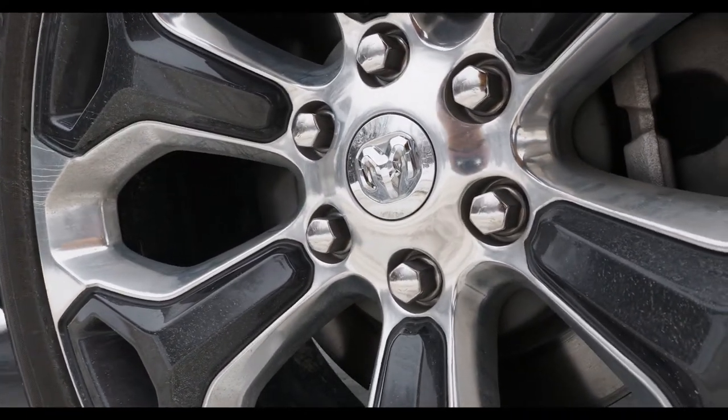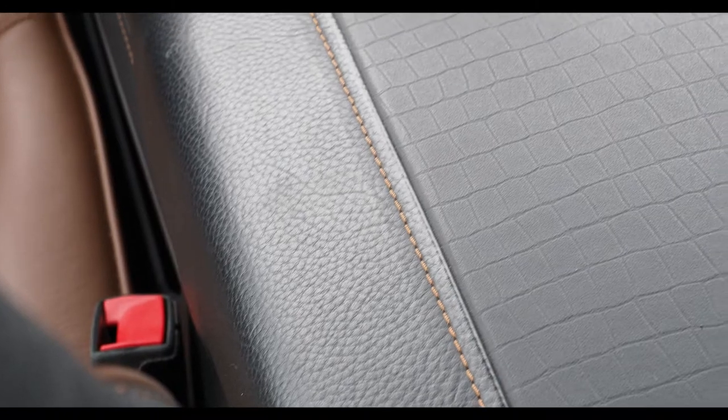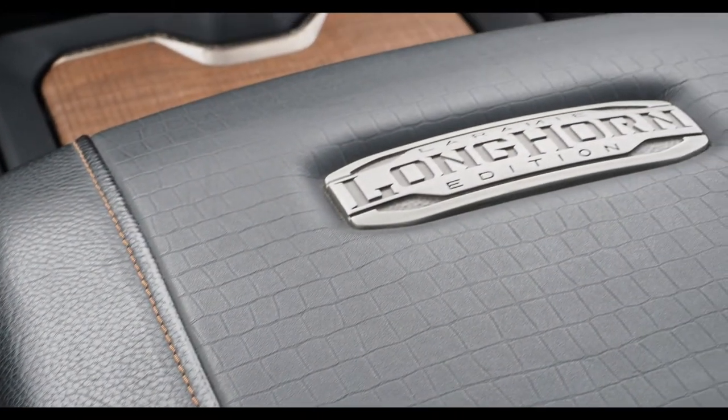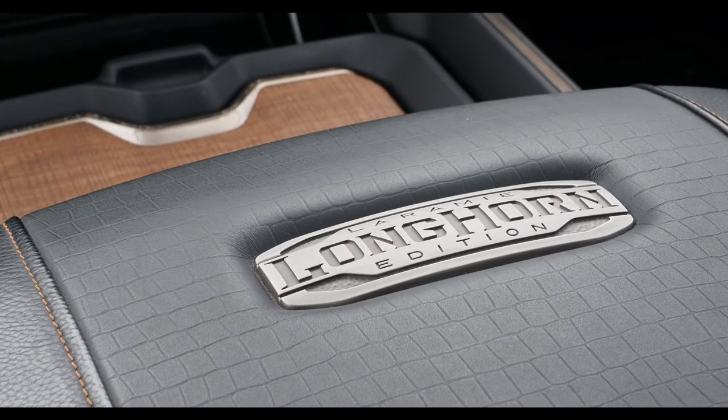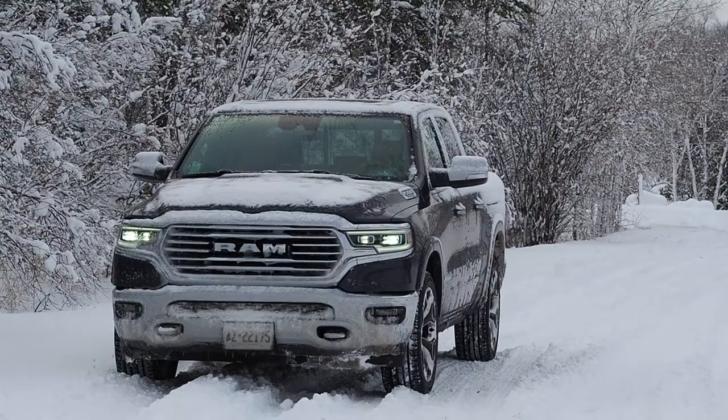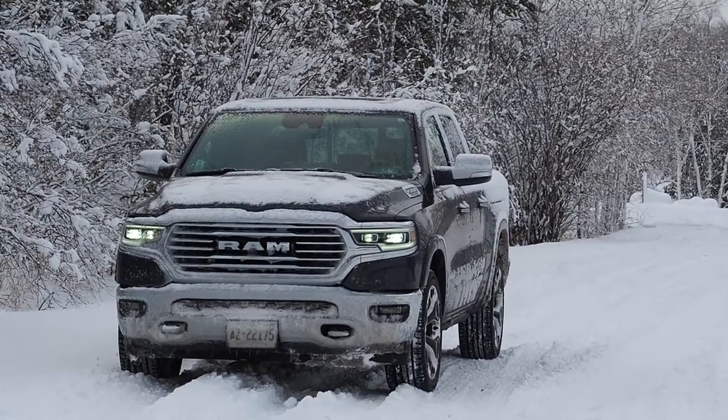It's not as if they put a bunch of luxury materials over a work truck interior. This really feels like the real deal, and a lot of the fit and finish and materials wouldn't feel out of place in a big dollar luxury sedan. In fact, I don't think there's a nicer interior available in a production pickup truck today.